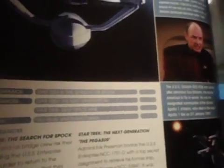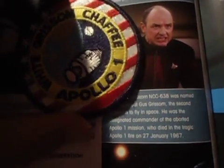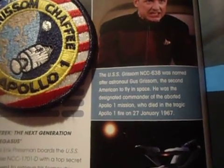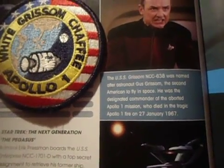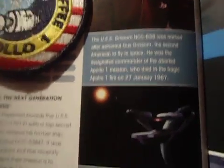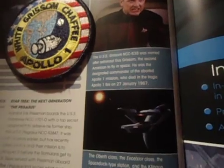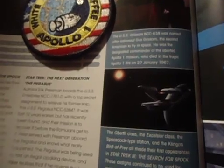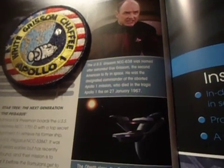Now, I know I have his mission insignia. Yep. Right here. Coincidence. And this was the mission patch of Ed White, Gus Grissom, and Roger Chaffee, Apollo 1. They died in a fire during a launch dress rehearsal, and they were trapped in their command module when it was set ablaze. They were unable to get out.